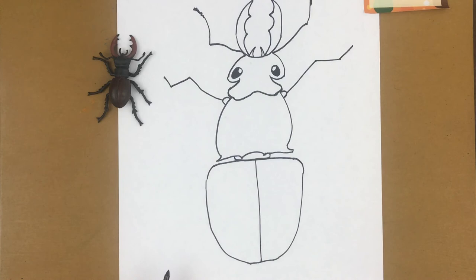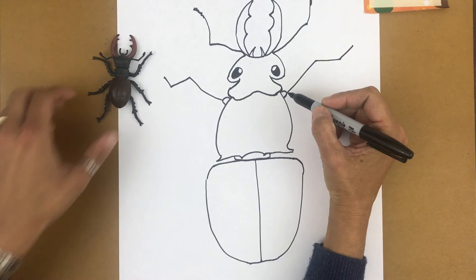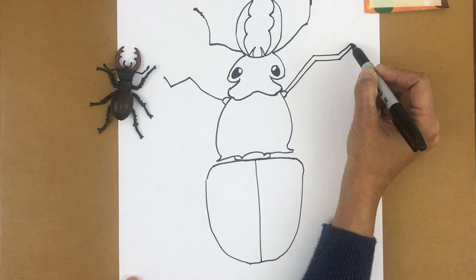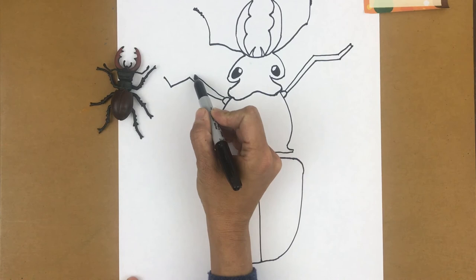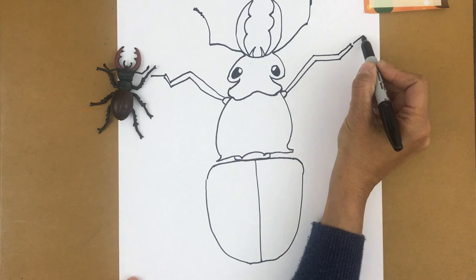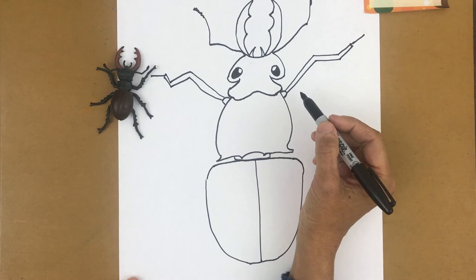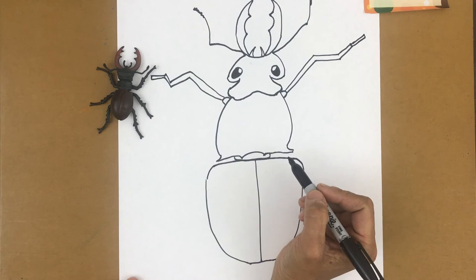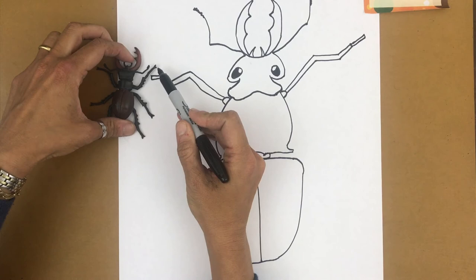Now we're going to get our next one. Now we're going to make this a little thicker, right? Because if you look at the leg, you need another line to make it a little thicker, like that. And then you're gonna do the other side the same way. And then there's little hooks at the end. Do you see that? So we're gonna do little hooks, kind of like a W.